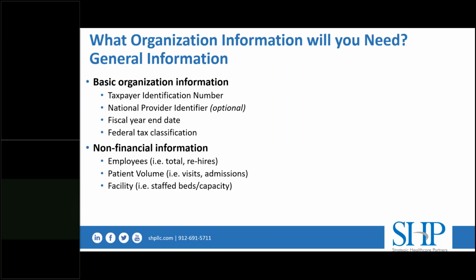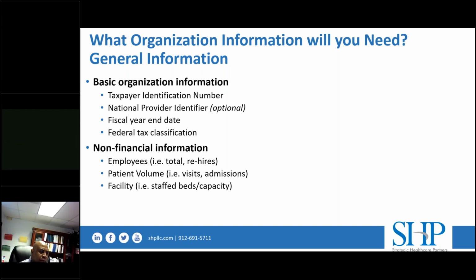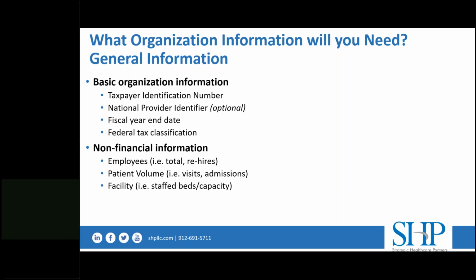Next slide. Some basic information that you'll need for the portal when it opens. You see your TIN, the NPI, your fiscal year end, federal tax classification. Now that said, regardless of what your fiscal year end is, the data we're about to talk about, expense and net revenue and lost revenue wise, is going to be asked for on a calendar year, calendar quarter basis. And so for these purposes, it doesn't so much matter what your fiscal year end is, you're going to report it on calendar quarter, calendar year.